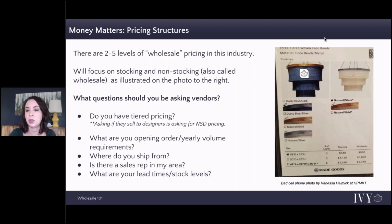And you'll notice that there's stocking dealer pricing and wholesale pricing. By wholesale, they mean non-stocking. And these really correlate with how you open your account, the size of your order. So generally opening up a stocking dealer account, it means you're opening with a bigger amount. You get more competitive pricing. Your first order, like I said, is larger, but then you also have to usually do yearly minimums.